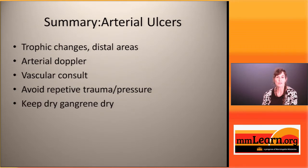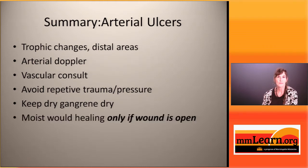Keep the dry gangrene dry. You could either do a dry protective dressing or, in a case like this, paint it with a little betadine. Moist wound healing is applicable only if the wound is open. If the wound is not open, if it's dry gangrene or dry eschar, keep it dry.